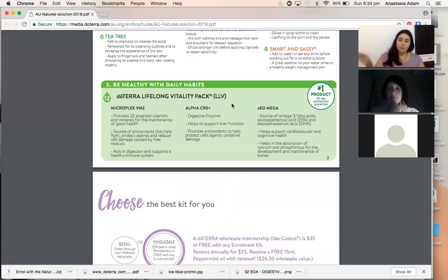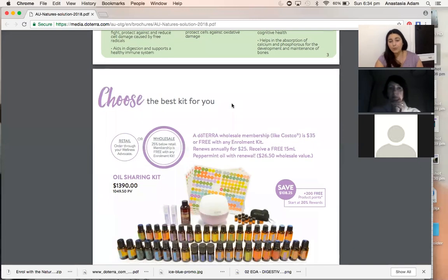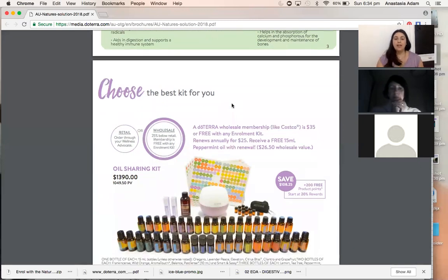You won't be out-weighing your vitamins that you'll get off the supermarket shelf. You'll notice how that happens. That won't happen here. So I recommend, if you have not tried these before, get them and try them. They're absolutely remarkable. So what happens with doTERRA is you can choose ways of getting a membership.